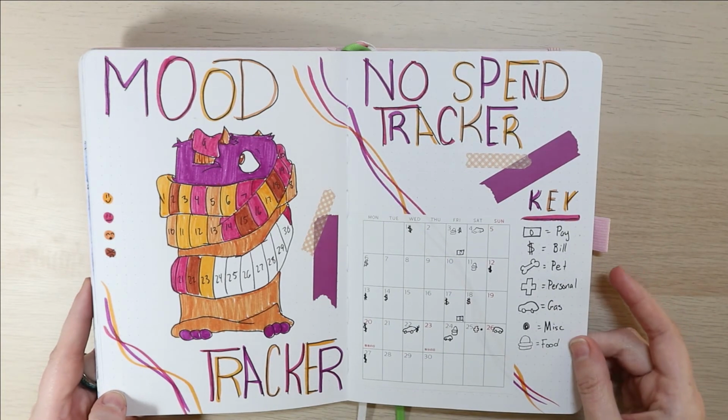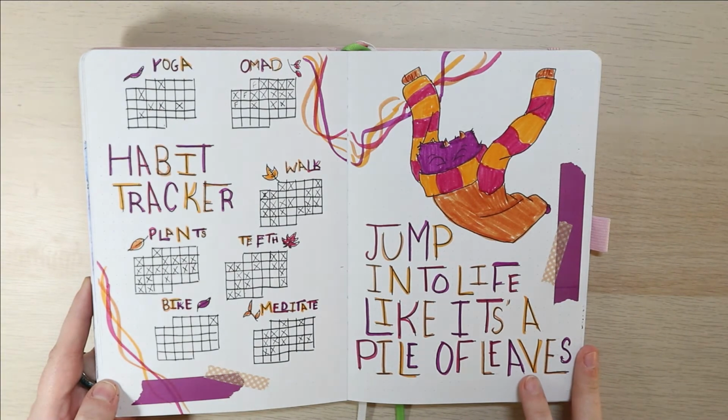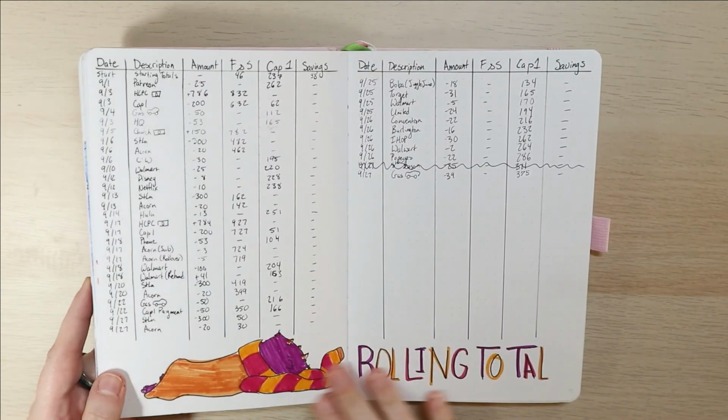I didn't finish my mood tracker. Leave it to me to not finish the mood tracker. And then I even had one habit tracker that I only did one for the entire month. To be fair, I did do some walking, so there you go.